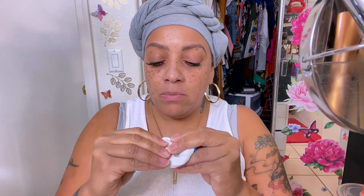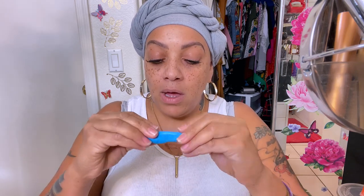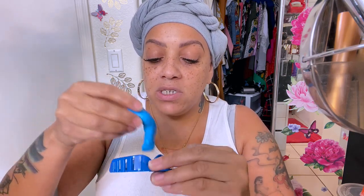And I'm going to mix them together for 30 seconds. I guess you're supposed to mix it together until you don't see the white color anymore. Once you're done mixing it together, you want to form it into a hot dog shape so that way it can fit into the tray where you're going to be putting your teeth. I'm just going to set it right into the tray.